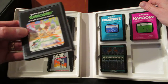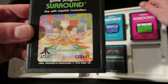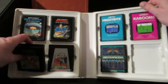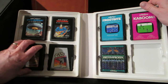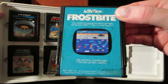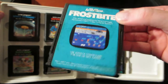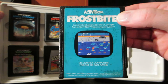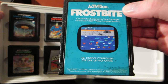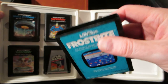But my Surround is a little bit off. Again, it's hard to tell with this label, because it's so busy, it's got a lot of patterns on it. But then when you look at Frostbite here, you're just like, whoa, that looks just grim. And again, that is this stuff called Actiplaque. I've been doing a quick bit of research here, and apparently it's due to a high silicone content in the glue that was used back in the day, and I guess very thin paper.